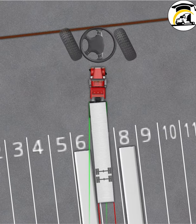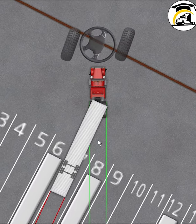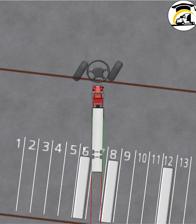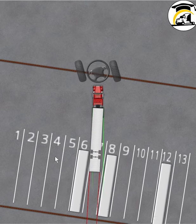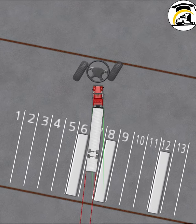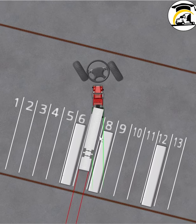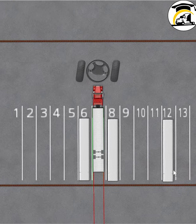And then this is the important part. Hard left, then hard right, and straight. See? Now I have full control of what I need to do. Let's get another straight back going. Still not over. I'm waiting for my axle to go past that line, and then I'm going to whip the front of my truck to the right, back to the left, and straight again. Anyway, that's how you get out of that.